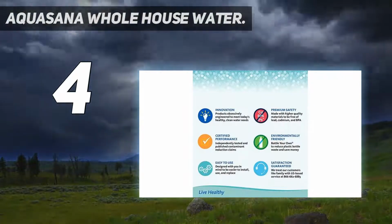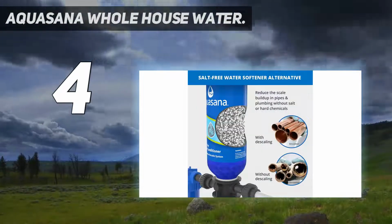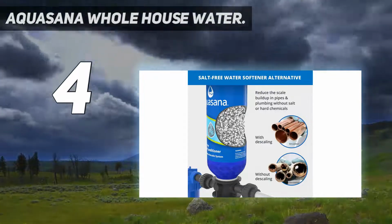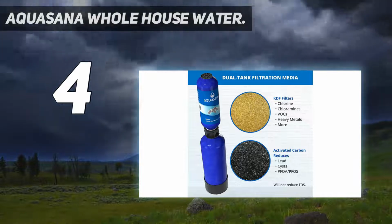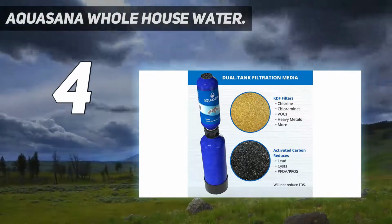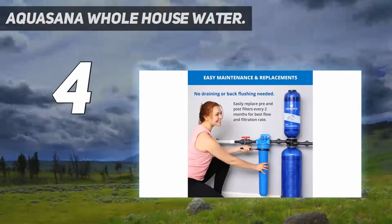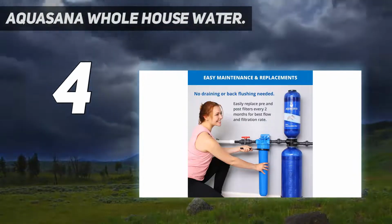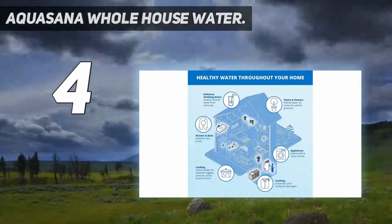The system uses various filters to remove things such as algae, bacteria, and other unwanted minerals from your water supply. This also means draining for wastewater will be a thing of the past. Unfortunately, Aquasana does not provide any guidelines when it comes to how much hard water you can treat with this system. You will basically have to figure it out through trial and error.